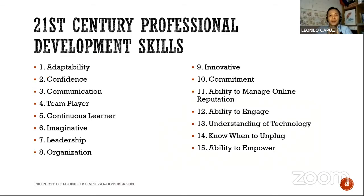Ito, mahalaga to. My wife is an occupational health physician. Si Sashi, nagtatrabaho siya sa mga kumpanya at siya yung tumutulong sa mga kumpanya na masiguro na yung kanilang mga empleyado ay maayos at ligtas. At isa sa mga naging problema nila ay halimbawa yung mga kagaya sa atin. In our case, araw-araw tayong nakaharap sa computer kaya napapagod yung mga mata natin. Last time, I shared yung 20-20-20 rule. Okay?